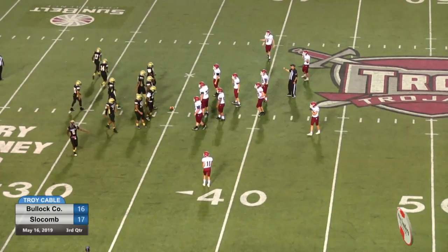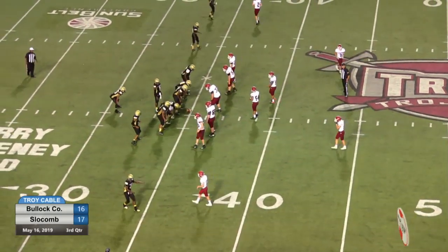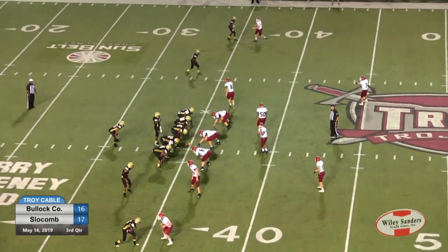What better could you ask for on a nice, cool night? Troy, Alabama, high school football action in May. Exactly.